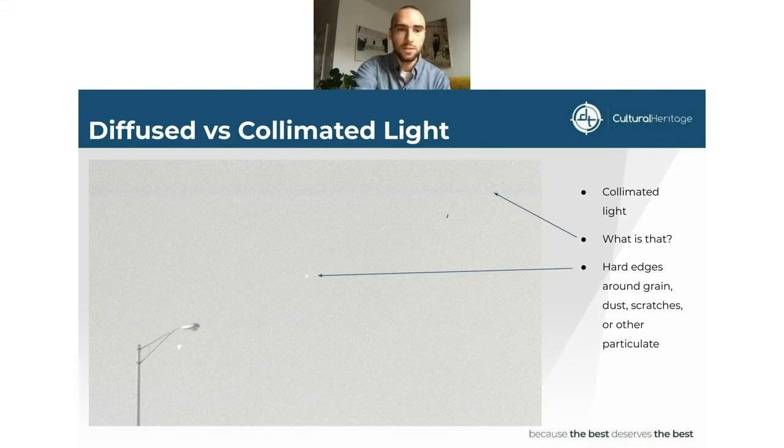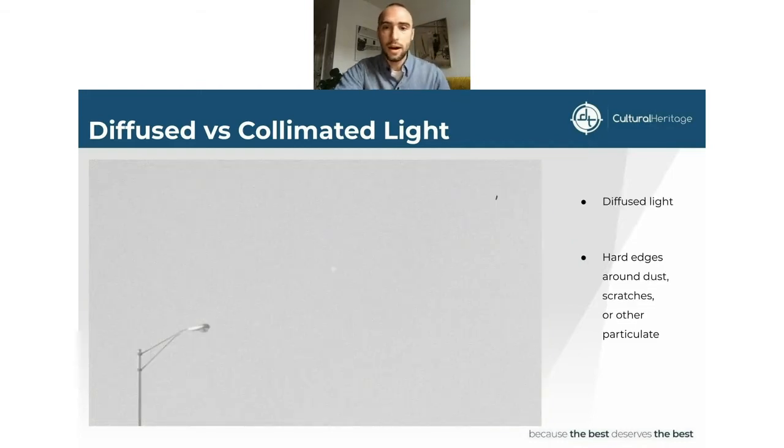Well, one, we have this pretty nasty line there from a piece of dust that was stuck on the sensor in the Imacon, but you can see that the grain is pretty harsh, and we have really hard edges from that collimated light around things like dust and scratches that could make things a little bit harder to retouch and actually make spotting more of a pain in the butt later on.